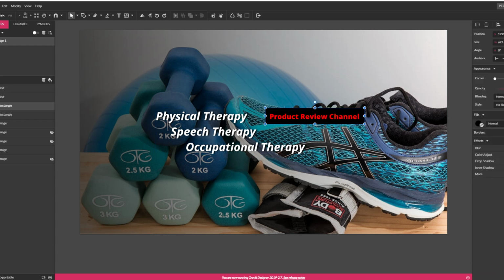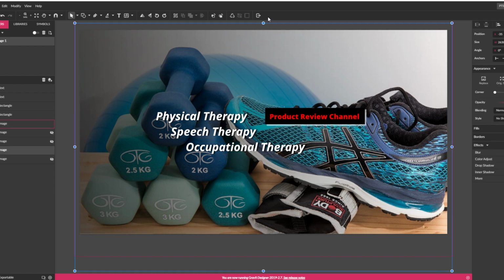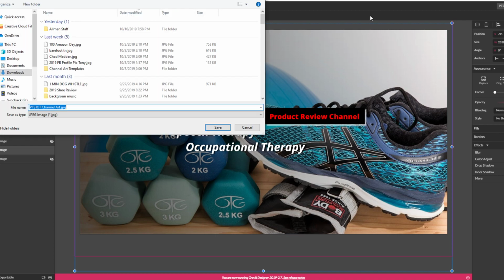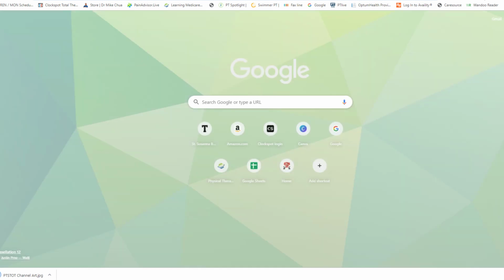I'm thinking about a drop shadow, but I'm thinking really more of an outer glow. So I'm going to make it white. Get that right there. I'm going to go ahead and export this. I'm going to save it as a JPEG. And I'll show you guys. So we'll leave it that name.